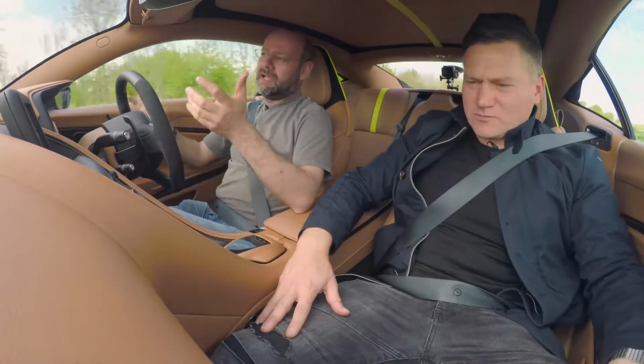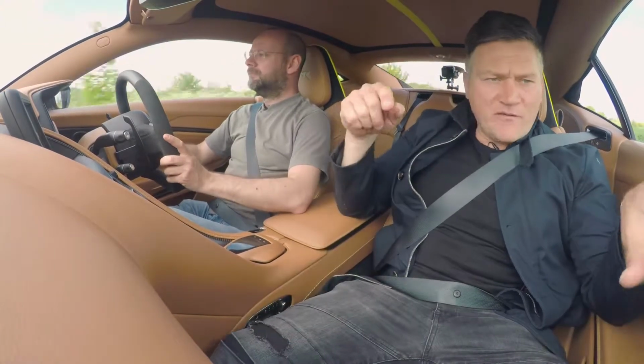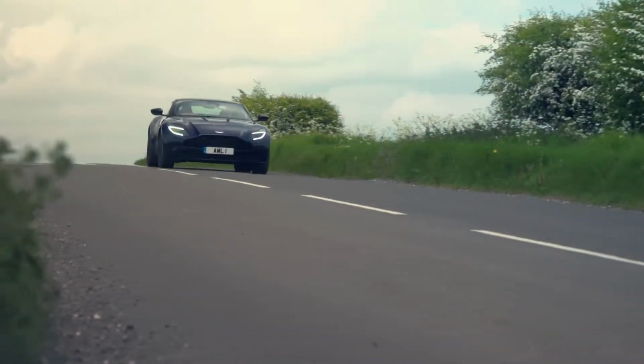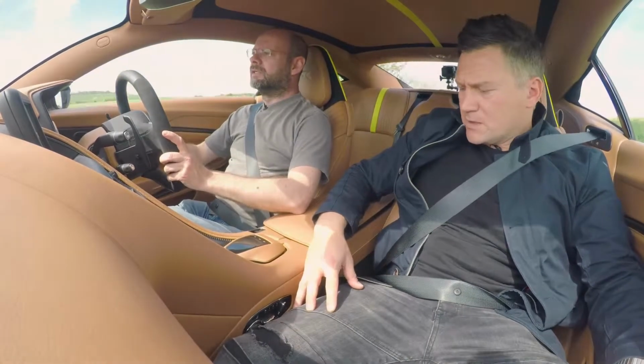And it's just not quite as luxurious, is it? I agree. But it's fine, 'cause it's doing other things. Yeah, but do you know what? I feel that the actual shell is stiffer, which means they haven't got to go crazy with the dampers. Which is why it actually rides really nicely. I think it's a nice balance.